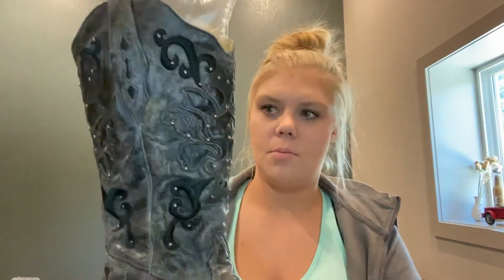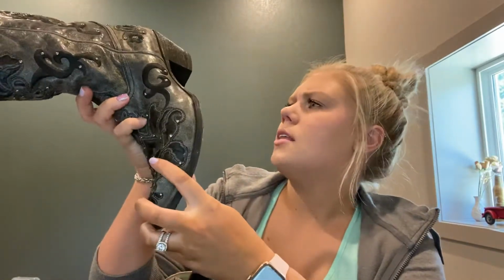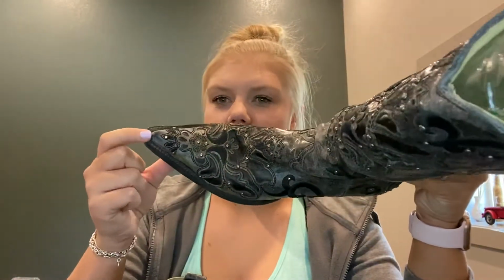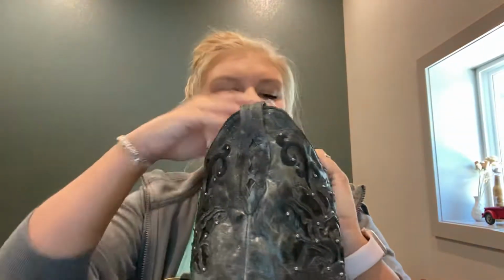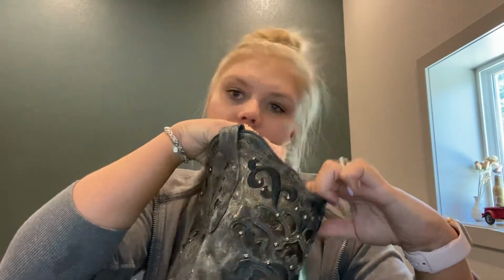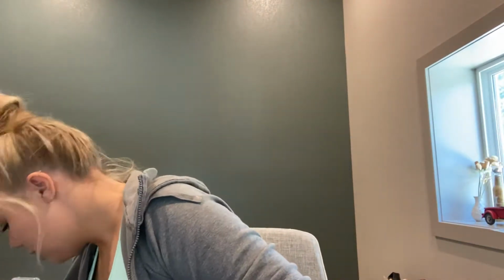Let's do these. There's a bunch of cowboy boots, and I kept a couple for myself. But there's these ones right here. They're beautiful, a gray with a black embroidery on it. What brand are these? They are Corrals. They have that point toe, which I don't think I've ever seen like a full point toe. I'm pretty sure these are size 9. Size 9, and there's two. Great condition.